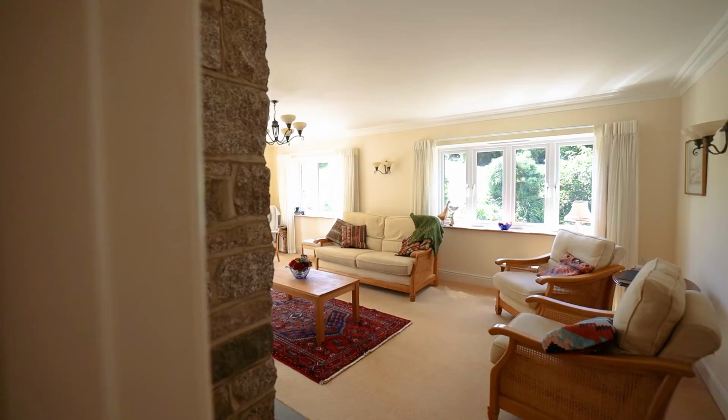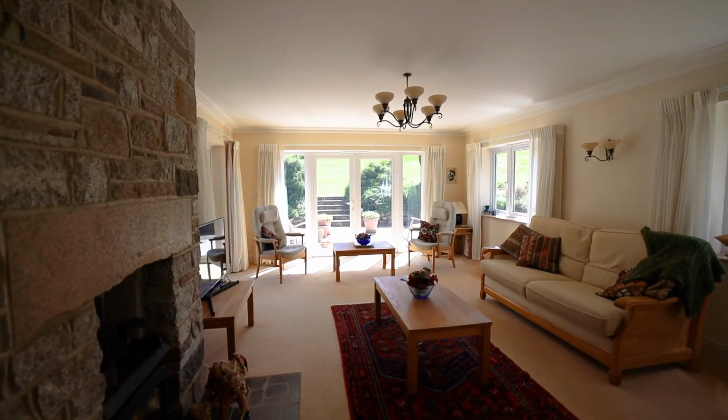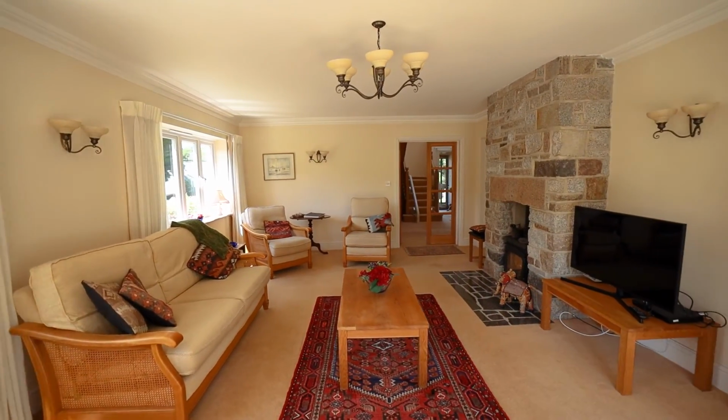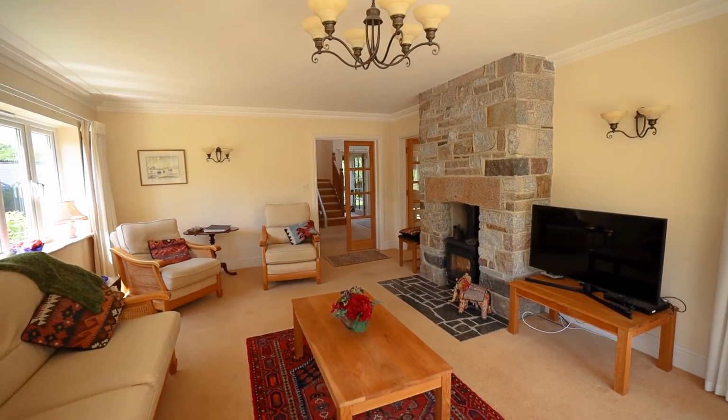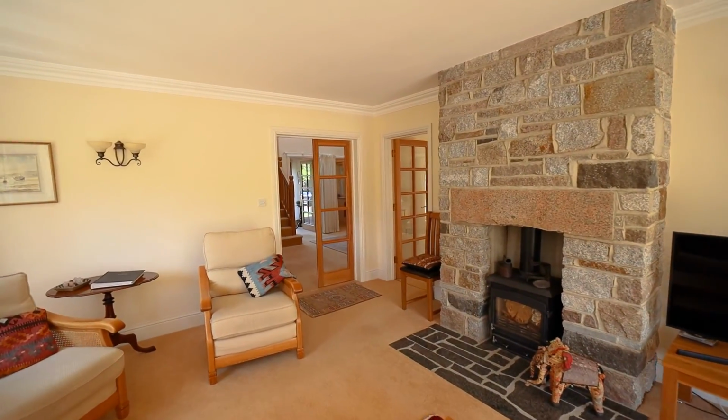The living room has incredible views of the 6.8 acres of grounds. There's plenty of garden area, large patio, and there's woods at the top as well. This place is so spacious, and then also a little office study here, or a library, or whatever you'd want it to be.